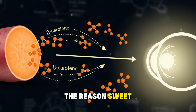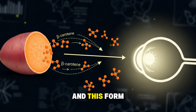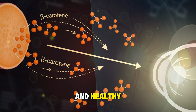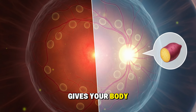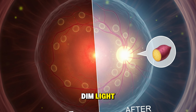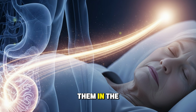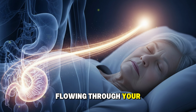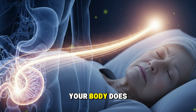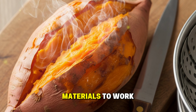The reason? Sweet potatoes are loaded with beta-carotene, which your body turns into vitamin A. And this form of vitamin A is the very one your eyes use while you sleep to stay strong and healthy. Just one serving gives your body more than enough to fuel the delicate cells in your retina that help you see clearly in dim light and reduce the strain that often comes with aging eyes. When you eat them in the evening, the nutrients start flowing through your system and settle into your eyes just in time for the natural repair work your body does during deep sleep. The only question is, are you giving it the right materials to work with?